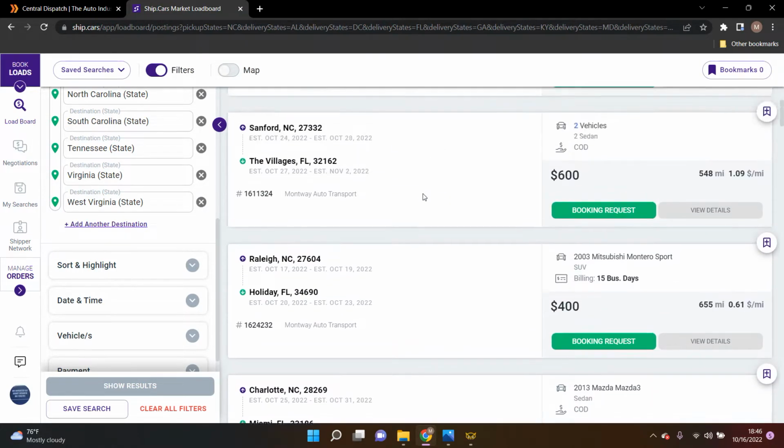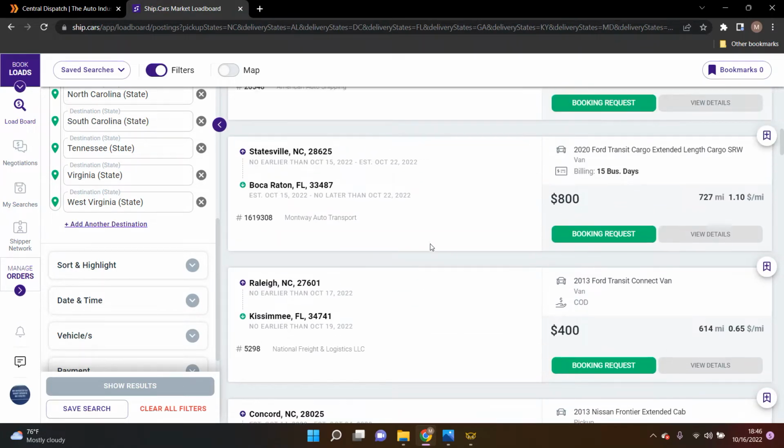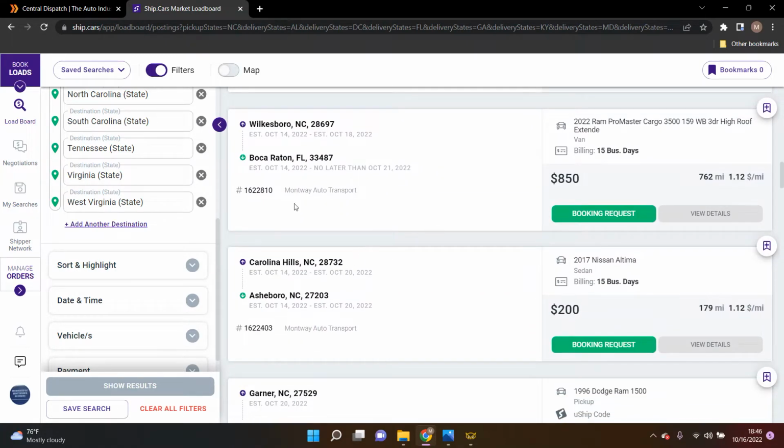But obviously, you can go through here. You can look up the different loads that they have up here. It's not specifically what this video is for, so we're going to go ahead and go through some of this stuff. You see they got a lot of loads going to Florida, but I'll go ahead and tell you, $1.12 is not enough to go to Florida. And this is Montway. Now, Montway and a lot of these other brokers, well, all of the brokers, they're cheap. And you have to play the game with them to get some money out of them.